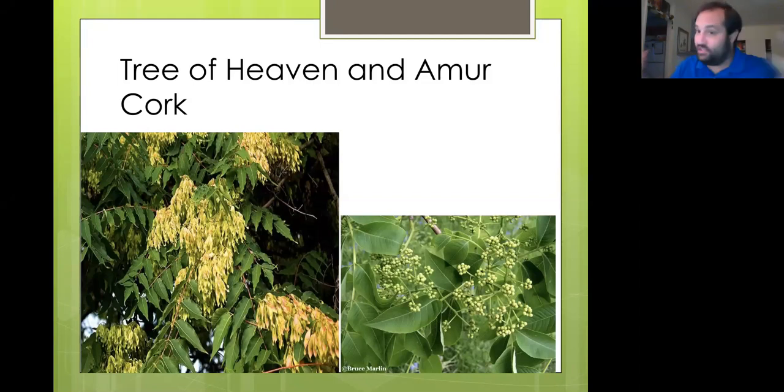It survives in cities very well. It will survive some of the worst conditions in cities, but it will clone itself. It will create groves of monocultures of only itself. It outcompetes native trees. And it does something else that's very bad that I'm going to talk about in a minute. It's also a host for a new pest species, which I'm going to get into, which is a problem.